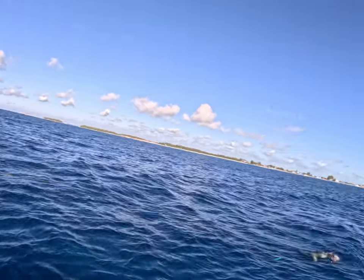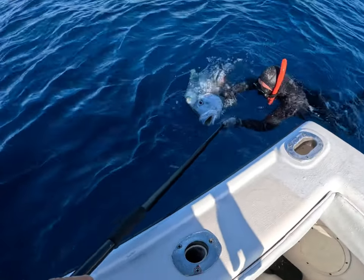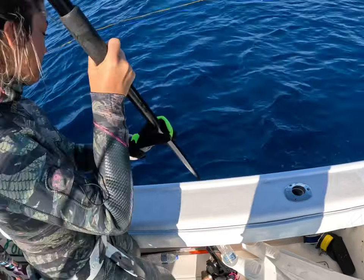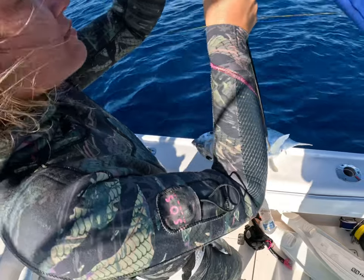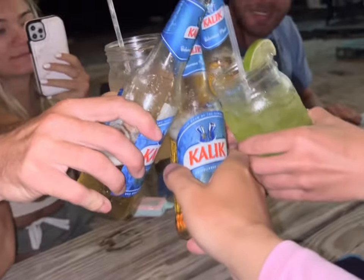Look how close you are to shore, guys. Wrecks right off the back. Nice, Haley, bring it in. Oh, I thought they were going to follow him up. I'm like, Ryan, get over here. That's a really, really good deal. Sick trip, guys. Cheers. Till next time.